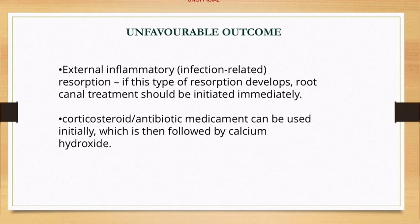The unfavorable outcome in intruded teeth is mostly external inflammatory resorption. If this type of resorption develops, root canal treatment should be initiated immediately, and a corticosteroid antibiotic medicament can be used initially, followed by calcium hydroxide. Thank you everyone.